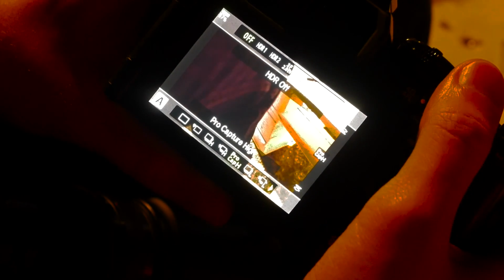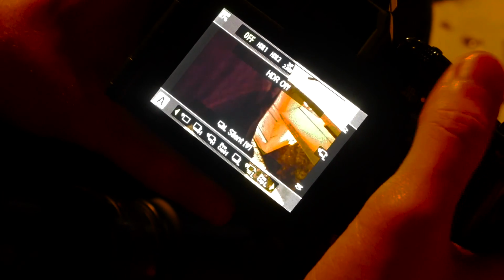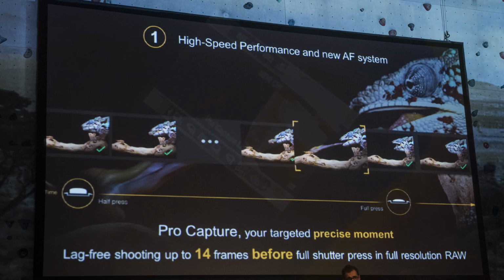There is a new mode called Pro Capture, where the camera records 14 frames when the shutter button is half pressed, eliminating any issues with shutter lag.